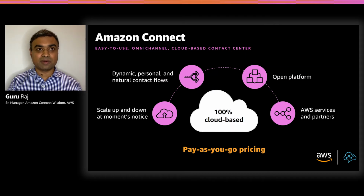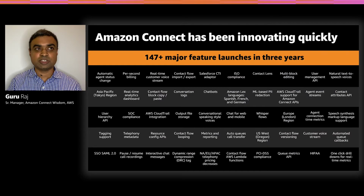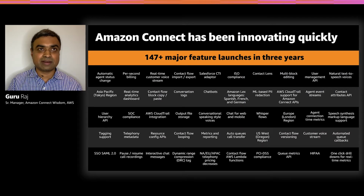We've been hard at work over the last 3.5 years, and we're not slowing down anytime soon when it comes to new features. Recent launches include Spanish language support for Amazon Lex AI chatbots, along with new lifelike voices supported by Amazon Polly, which uses machine learning to turn text into speech. Connect is available in 7 regions around the world, including US East, US West, London, Frankfurt, Tokyo, Sydney, and Singapore. In addition to new regions and features, we're proud of lowering prices for our customers 5 times since 2017.